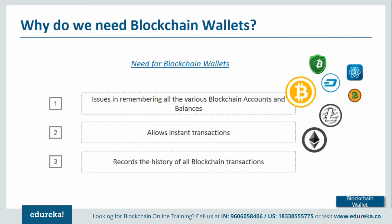Apart from that, these blockchain wallets in themselves help you instantaneously perform transactions. Once you have the address of the person whom you want to send the bitcoins to, it's just a matter of copy pasting it, specifying the amount of bitcoins you want to send and then just clicking on send. And the transaction in itself is quite instantaneous.